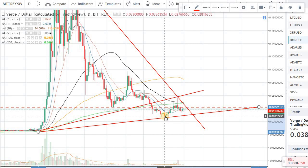If you look at the previous low, we made the previous low around 2 cents, and we are not making newer lows. We are not making even anything close to previous lows. So that's a very good sign. That tells you that there are not enough sellers in Verge, and if the overall market improves, there will be more buyers rather than sellers. That is a good thing, especially in this kind of market.